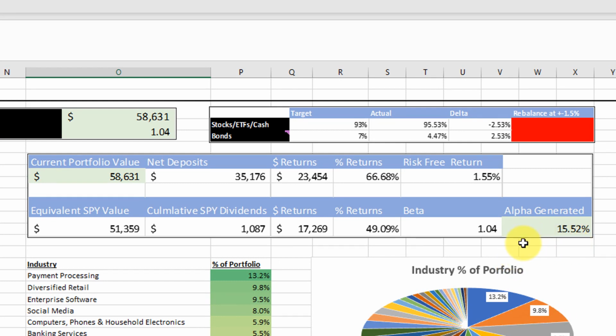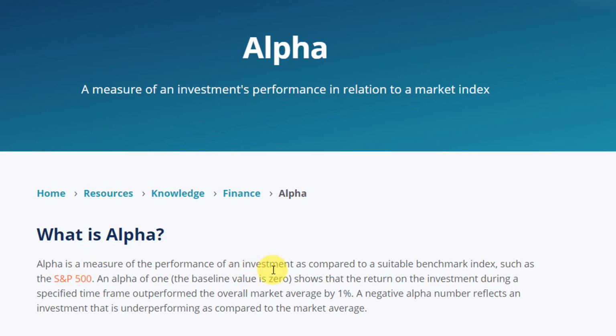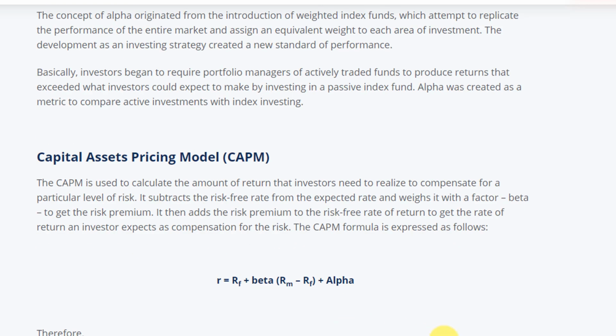Let's talk about the actual calculation behind that and why it matters. It's good to show, because if you just take the difference between the returns and the returns of the S&P 500 equivalent, it may be a little deceiving. So what exactly is alpha? Well, it's a measure of performance of an investment as compared to a suitable benchmark index such as the S&P 500, kind of what I have in the portfolio. And it's showing the risk adjustment.